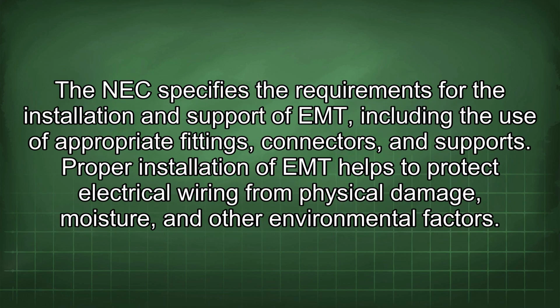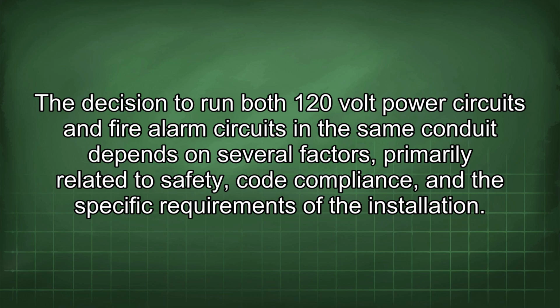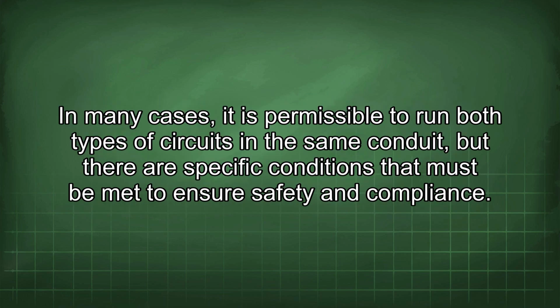The NEC specifies the requirements for the installation and support of EMT, including the use of appropriate fittings, connectors, and supports. Proper installation of EMT helps to protect electrical wiring from physical damage, moisture, and other environmental factors. The decision to run both 120-volt power circuits and fire alarm circuits in the same conduit depends on several factors, primarily related to safety, code compliance, and the specific requirements of the installation. In many cases, it is permissible to run both types of circuits in the same conduit, but there are specific conditions that must be met to ensure safety and compliance.